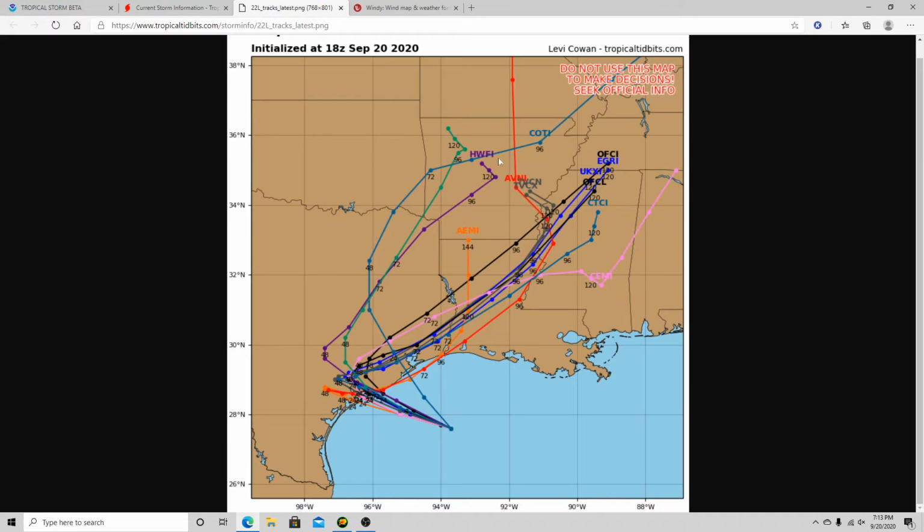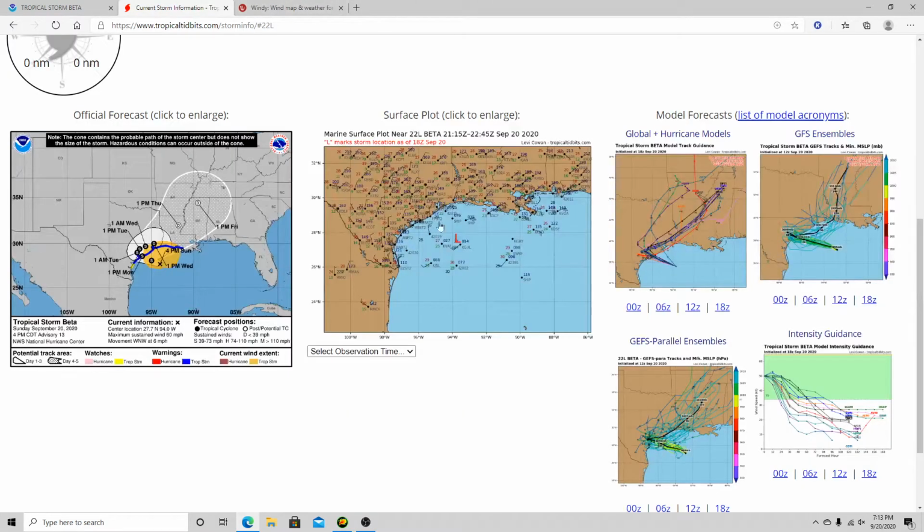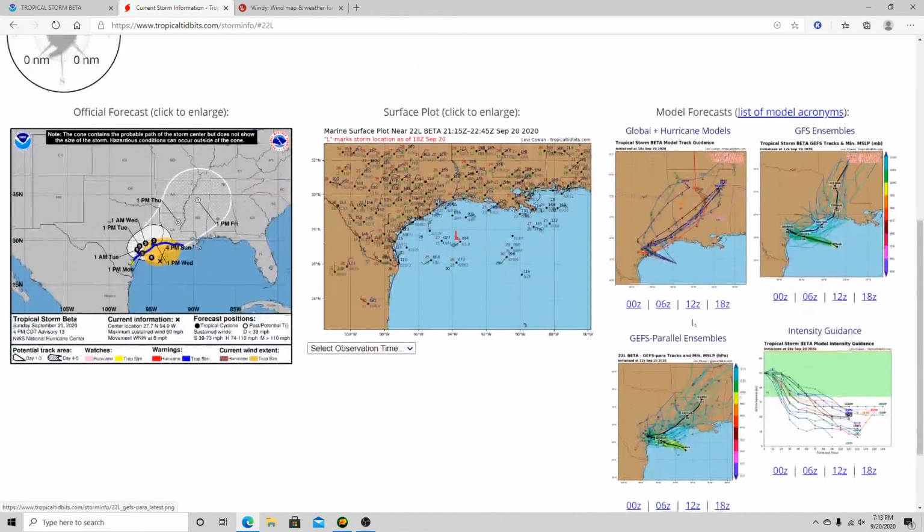But either way, it's going to be weak. It will bring some rain, probably 1 to 3 inches in general. It'll be a weak system either way. If it moves to the northwest, it'll still be weak. If it continues to move to the northeast, it'll be weak. So it just doesn't really matter where it's going to be going over in landfall.